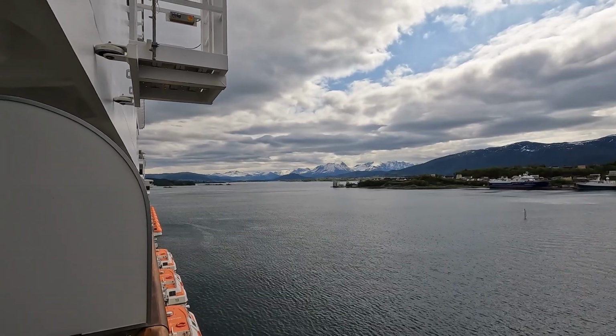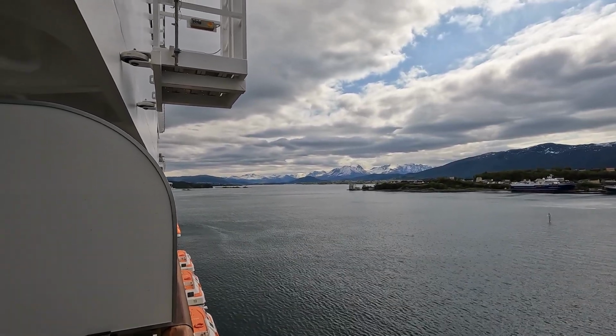That's very scenic. There's a snow line. Snow comes about halfway down on the mountains. Pretty neat.